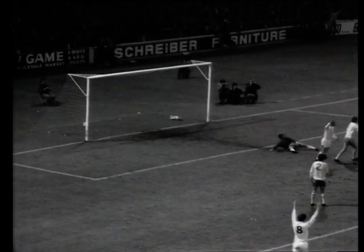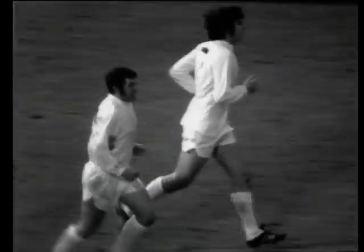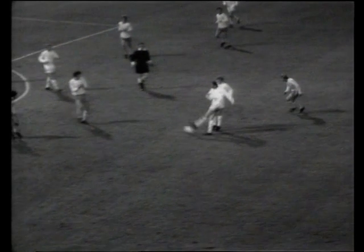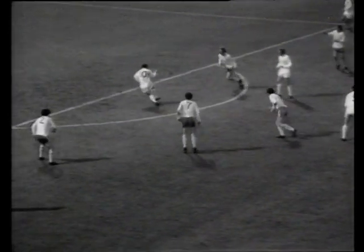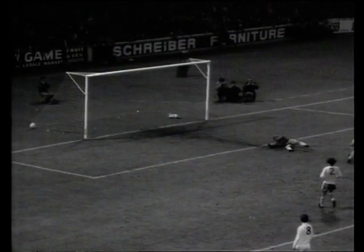The ball's in the net, and it's a goal. No flag went up, much to the disgust of West Bromwich Albion. And Merrick has chased after the referee to ask for offside, but that goal will count. 12 minutes into the second half, Johnny Giles, his second goal of the match, his 6th of the season.